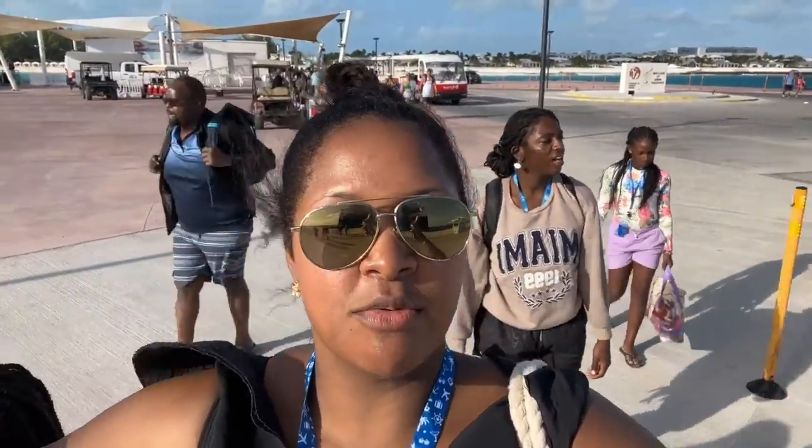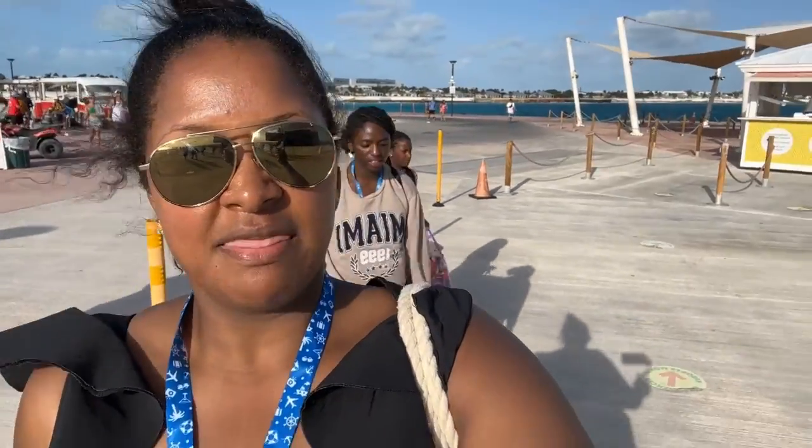So that is it. Farewell to Bimini. It was a beautiful day in Bimini. We're all exhausted from the sun, the sand, the sea. I've got a little one hanging on my arm. She is so tired. She fell asleep on that very short tram ride back. We're saying bye to Bimini.